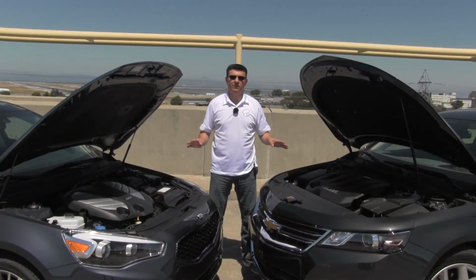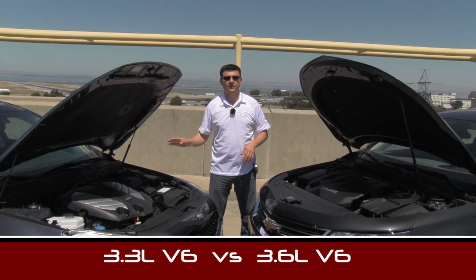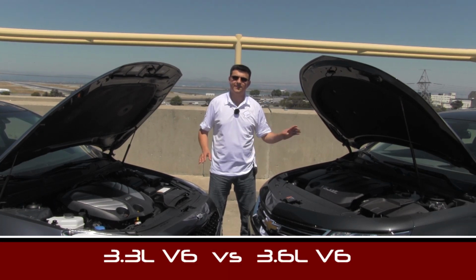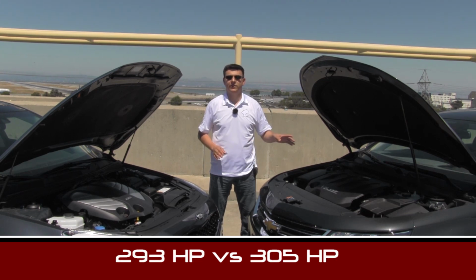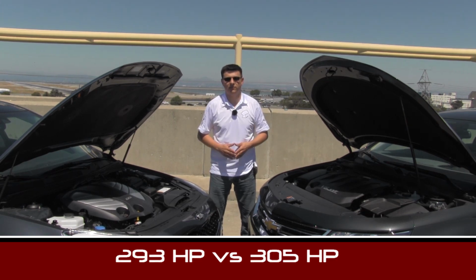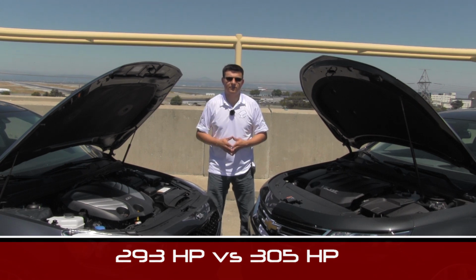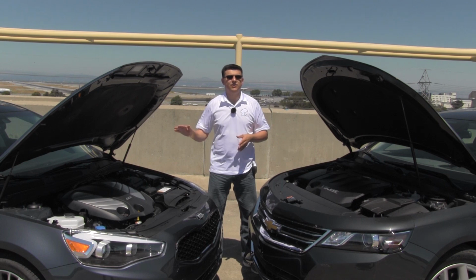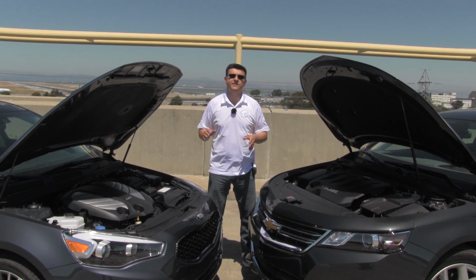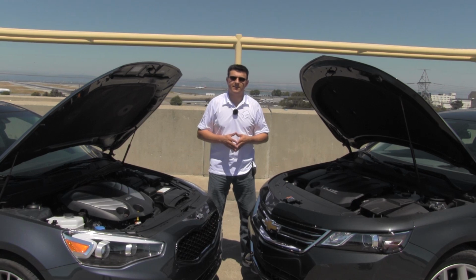Under the hood, it's all about V6 power and direct injection mojo. The Kia has a 3.3-liter direct injection V6 and the Chevy gets a 3.6-liter direct injection V6. Logically, the Chevy is the more powerful car at 305 horsepower and 262 pound-feet of torque, and the Kia is 293 horsepower and 255 pound-feet of torque. That really is borne out in our 0 to 60 testing. The Kia Cadenza took about a half second longer at 6.08 seconds to 60, while the Impala took 5.52 seconds to get to the same speed.